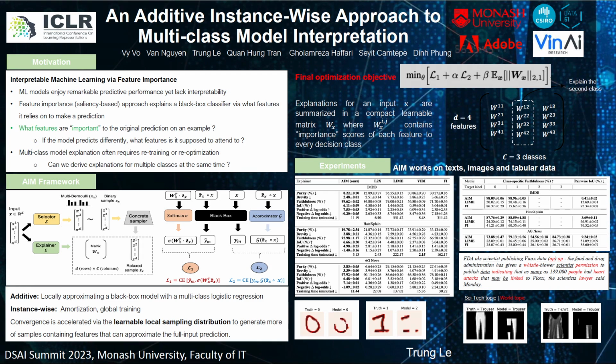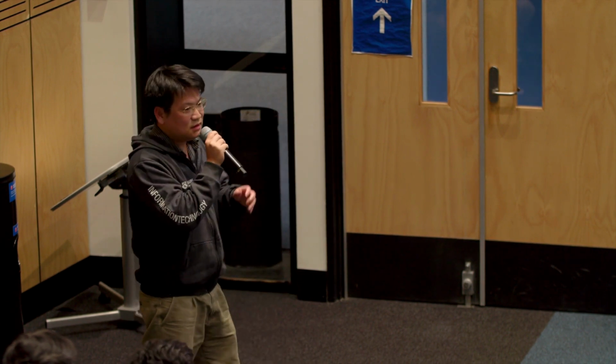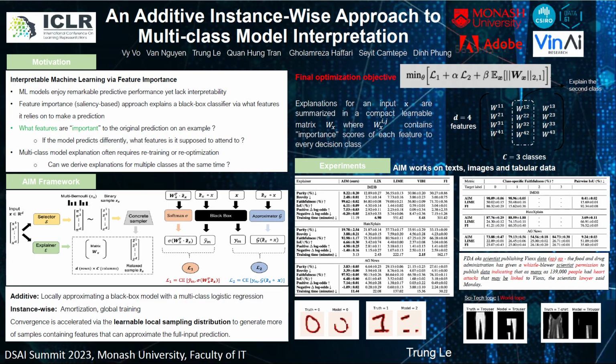Now I'm going to talk about our second work published at ICLR this year. This work was led by our PhD student, Vivor. In this work, we look into the problem of interpretable machine learning via feature importance. Given black box models, we aim to learn an explainer that offers explanation regarding which word, which feature, which pixel is important and crucial for the prediction of a black box model.